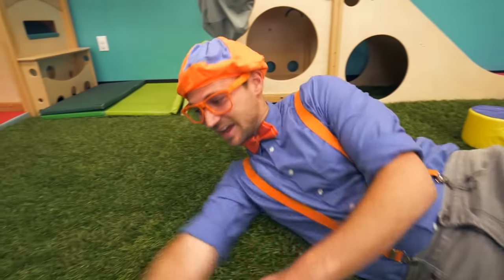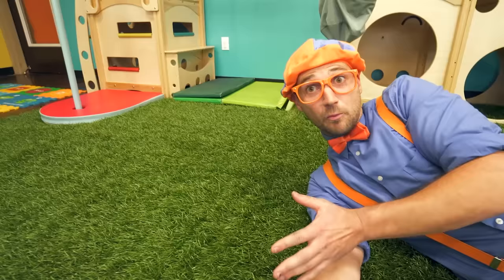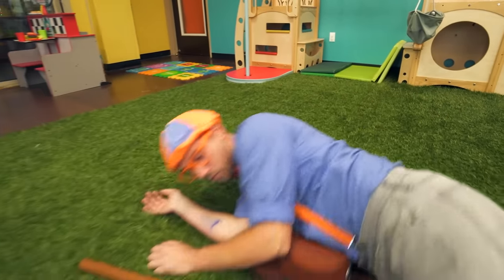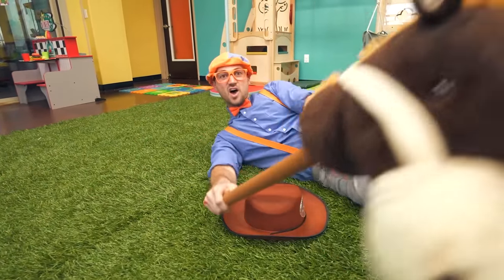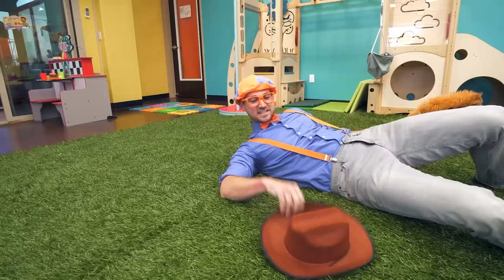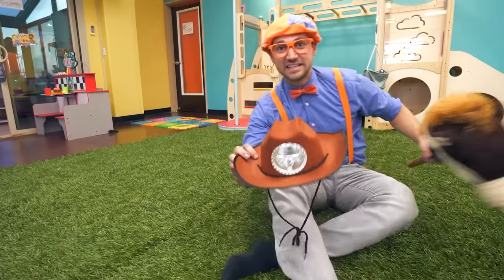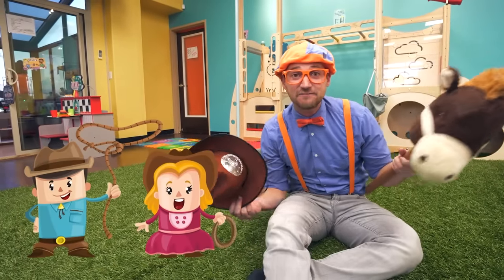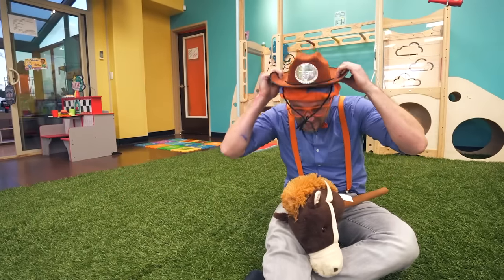Whoa! Hey, look at all of this grass. It feels so good. I just want to roll around in it. Whoa! What's this? Whoa! It's a horse. And it's a cowboy and cowgirl hat. Hey, I have an idea. Why don't we put on the hat and ride the horse so then we can act like farmers and cowboys and cowgirls. Okay. Whoa!